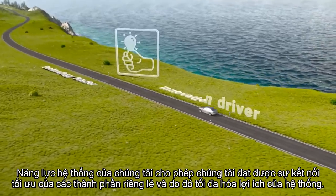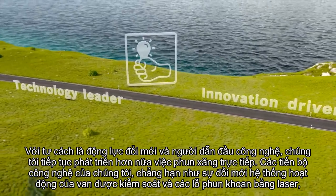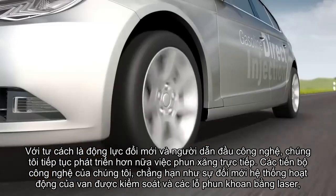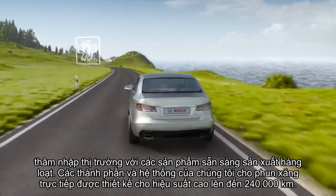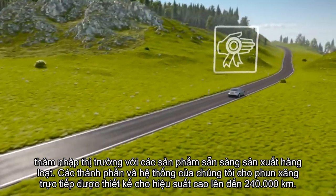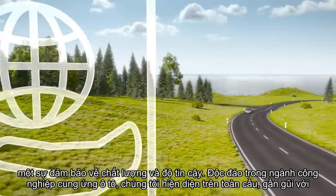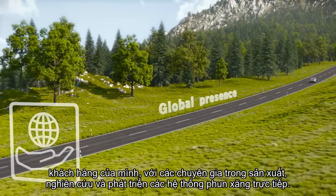As an innovation driver and technology leader, we continuously further develop gasoline direct injection. Our technological advancements, such as the system innovation, controlled valve operation, and laser-drilled spray holes, penetrate the market with mass production-ready products. Our components and systems for gasoline direct injection are designed for a high performance of up to 240,000 kilometers, a guarantee for quality and reliability. Unique in the automotive supply industry, we are present globally, close to our customers, with experts in the production, research and development of gasoline direct injection systems.